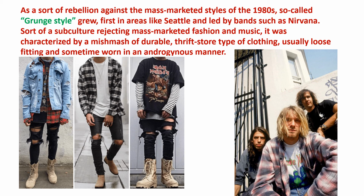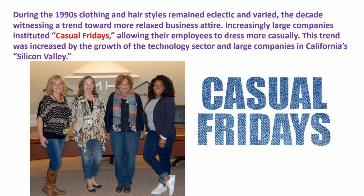It was made up of a mishmash of durable thrift store type of clothing, usually loose fitting and sometimes worn as a remnant of the 70s, the androgynous manner. Now, when you start getting into the 1990s, clothing and hairstyles remained eclectic and varied. That's really not surprising because mass marketing and mass production have taken off so much. The companies are going for smaller and smaller niche customers.